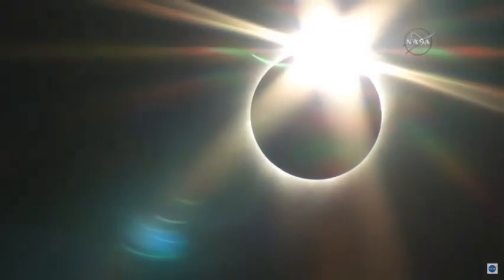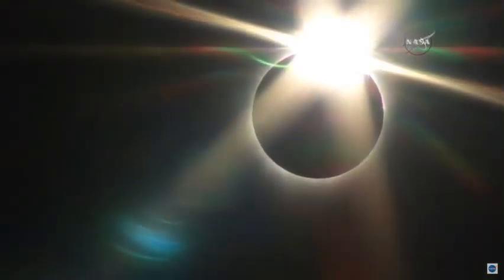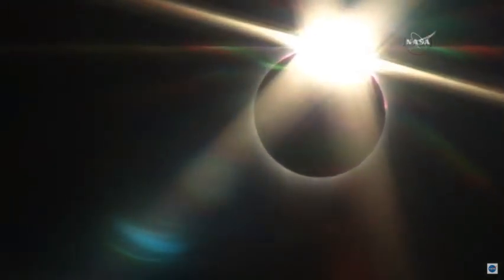The moon has now moved, the sun is appearing again, and we can see the diamond ring. It's amazing, it's fantastic. You see the outer edge, I see prominences, little red pieces of chromosphere from the lower atmosphere. This is amazing, this is absolutely amazing.